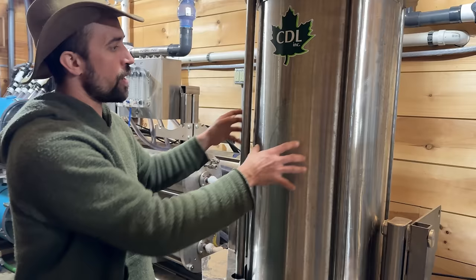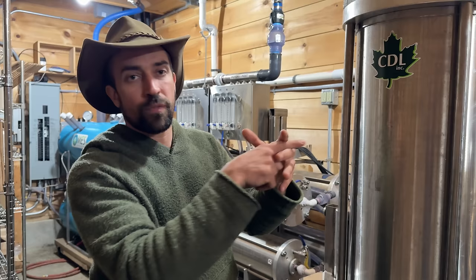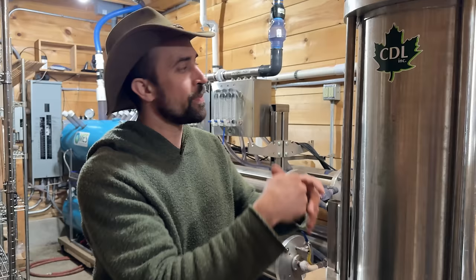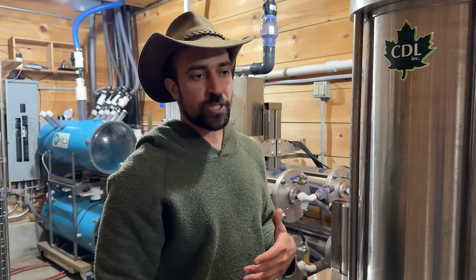The membranes are almost like a roll of paper towels, but that paper towel has holes in it that act as a screen or mesh so fine that a molecule of water can pass through it, but a molecule of sugar cannot. And so we push the water out under high pressure and concentrate the sap from about 2% to 20%. So you don't have to burn as much wood, which we'll look at in a minute, to get the result.